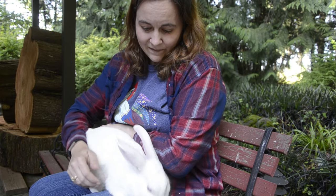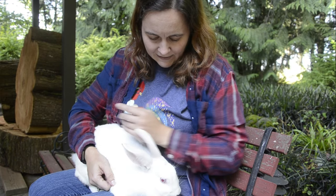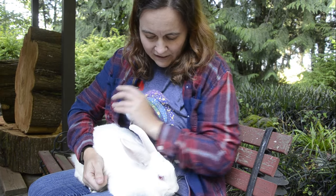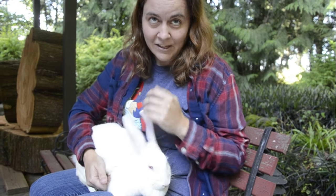The rabbits all have their own little personality and quirks about how they're being taken care of, and Wendy's figured that all out as she's gone along. This is Daisy. She's our New Zealand bunny. She's going to be our first breeding bunny. She's a little shy still.